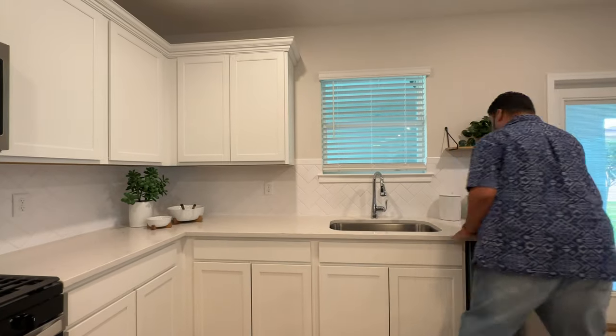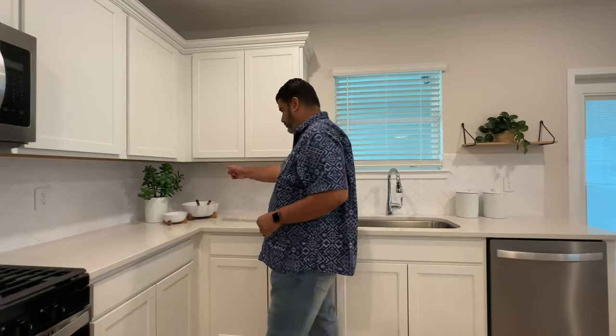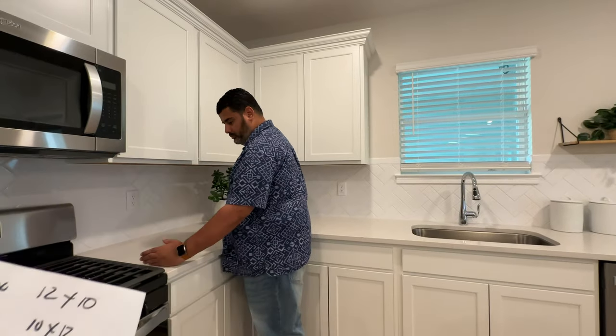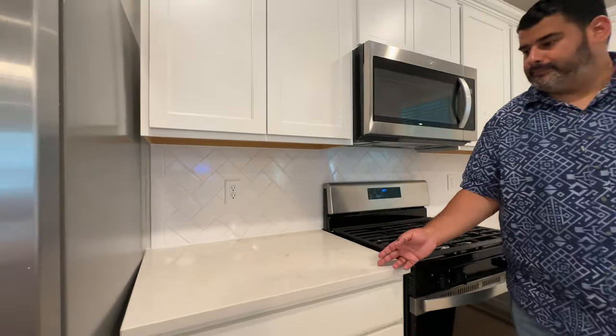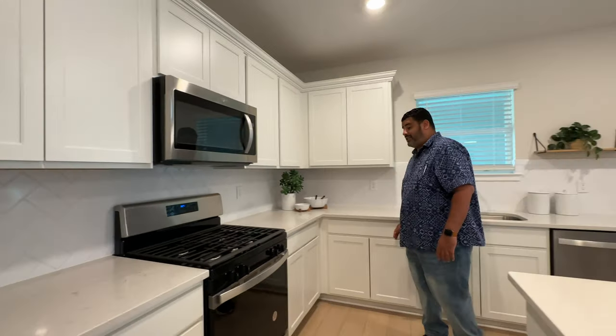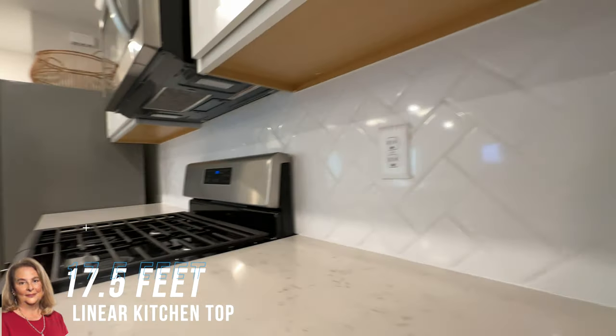Go ahead, Pam. So from that edge of the counter to the corner is 10 feet. 10 feet. And then from that corner to the range is 5 feet. Okay. And then from the range to here is 30 inches. Okay, so that's 15 feet and 30 inches of correct counter space, which is really good, guys.